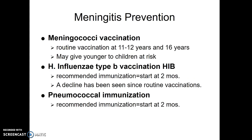How do we prevent it? We have vaccines. The meningococcal vaccine is now being given between 11 and 12 years old, and then again at 16. It's not automatically given to younger children, but if they're at risk, it will be.